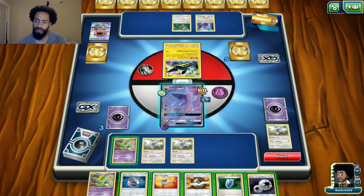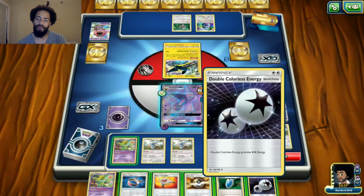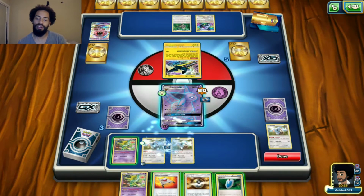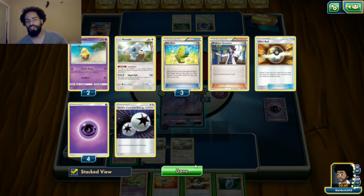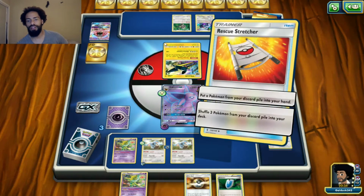Okay, so we actually have a versus Seeker as well, but I would almost rather not have to Sycamore. He's got a pretty big hand. Actually, maybe I will Sycamore. Do we need to Rescue Stretch or anything? I guess we can get a Komala back. Yeah, let's do that.